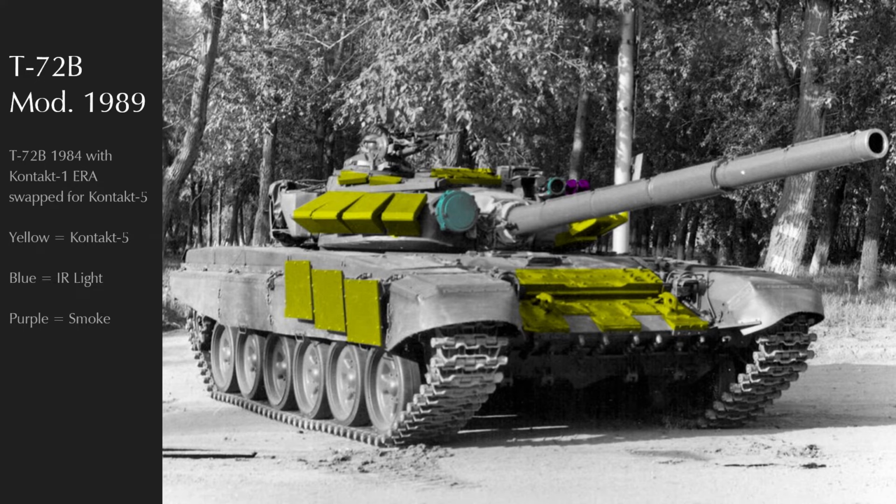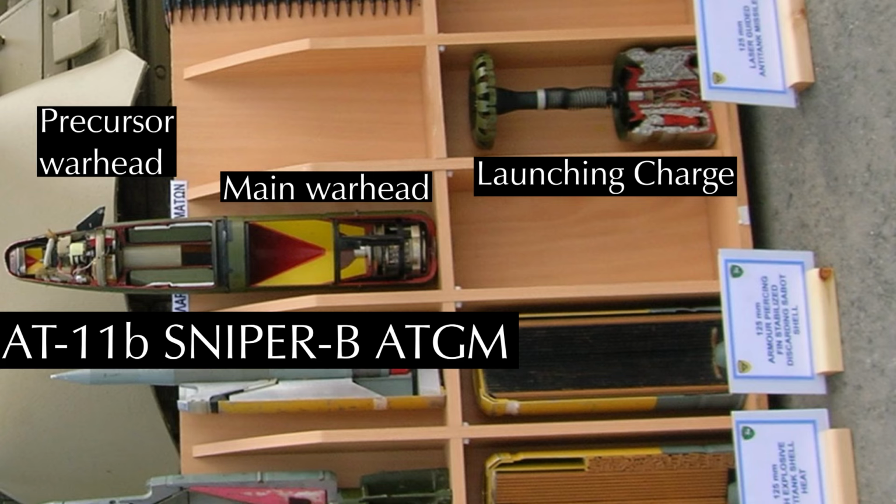The recognition features of the T-72B Model 1989 include the Contact 5 armor package highlighted in yellow, the Luna infrared lamp highlighted in blue, and the smoke grenades in purple. The AT-11 Sniper gun-launched anti-tank missile with tandem-charge warhead entered service the same year as the T-72B Model 1989, and again provided effective armor defeat against contemporary NATO main battle tanks from the front.